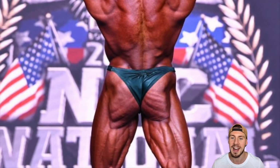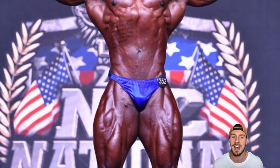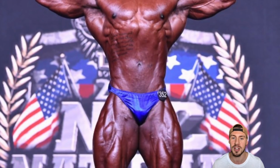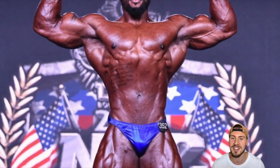Now, in the middleweights, this is another one who did Classic Physique and actually won the overall of the Classic Physique, but also won middleweight class in bodybuilding as well, and that's Kevin Ogbibor. I don't know if I'm pronouncing that right either, but he's got a very nice shape as well, obviously. Huge biceps. He's got those nice, big, peaky, full biceps, round legs, just a good overall physique there.